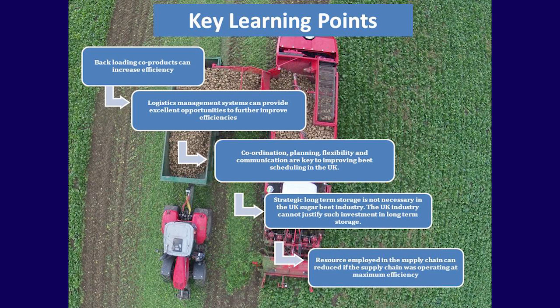I witnessed a lot of logistics management systems on my travels, and it's been proven that they can improve efficiencies. This has been demonstrated all the way around the world, bar in the UK at the present moment in time. And they allow full visualisation of the whole supply chain. And they provide management reports and further improvements to be highlighted.